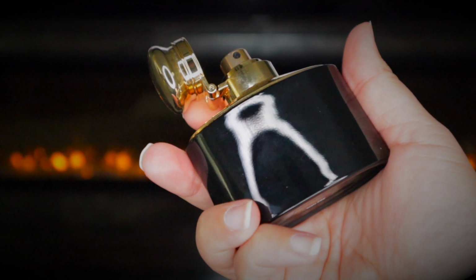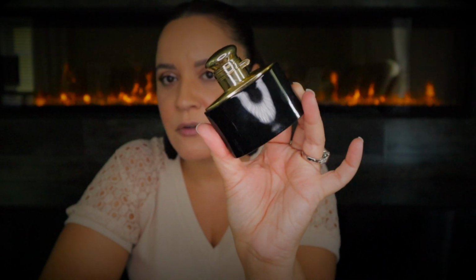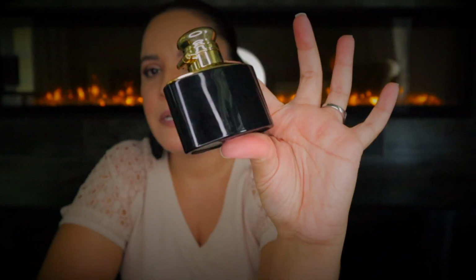Okay, this one's kind of fun. I think it's because it reminds me of like a lighter. But this is Woman by Ralph Lauren. I don't know, this is unique because of the cap. But this is another kind of fun, unique bottle in my collection that I really like. And again, that is Ralph Lauren's Woman Intense.